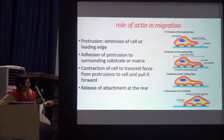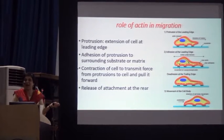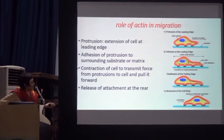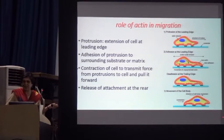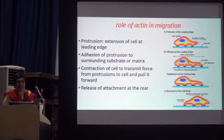Once that is happening, I need to make a connection in the forward direction. But remember, I'm not done, because I'm still attached at the back. Unless and until I break my connections at the back, I will not move forward, which is what happens ideally here. And finally, I have to pull the rest of the cell constituents through tension, which is generated inside, and push myself forward. So that's the entire sequence of steps which shows how things move forward, right? So there's a lot of mechanics here, if you haven't discovered it already.